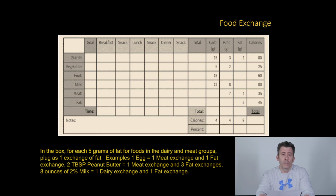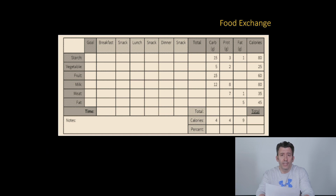For the meats, they measure at 7 grams of protein, 0 grams of carbohydrates, and 0 to 13 grams of fat per exchange. They're typically measured at about 1 ounce per exchange. And then for the fats, they're measured at 0 grams of protein, 0 grams of carbohydrates, and 5 grams of fat per exchange. The typical serving size for that would be 1 teaspoon of fat.